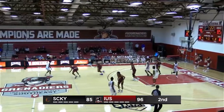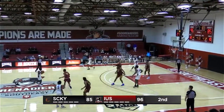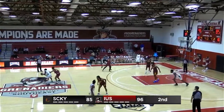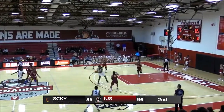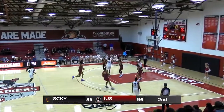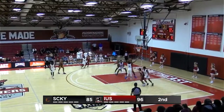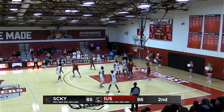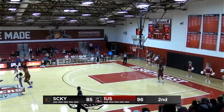Wales establishing that point position. Falcons trying to establish some pressure at the top of the key. Trying the double team. And that's going to be the tough thing for the Falcons. The Grenadiers have great ball handling with both Wales and Brown in the corner. Hendricks. No good. Rebounded by Hendricks. And Hendricks nails that one home on the offensive rebound.